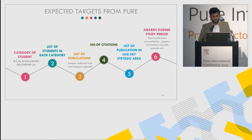So these are the expected targets from Pure. We need to make categories like organization and department. We need a category of students, like how many students are in teaching assistantship, how many in scholarship, and the list of students in the fellowship category, different categories. Then we need the list of publications, Scopus publications and non-Scopus indexed publications. Then the citations of these publications.